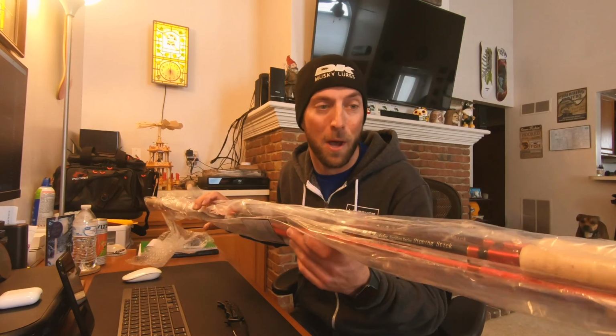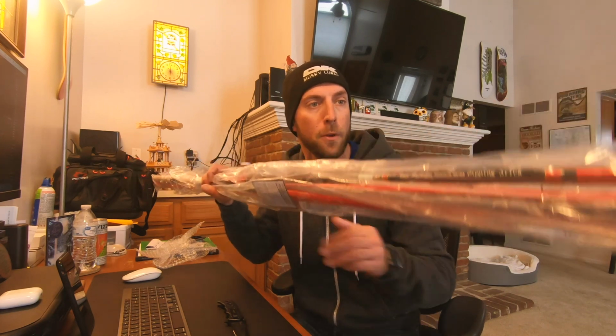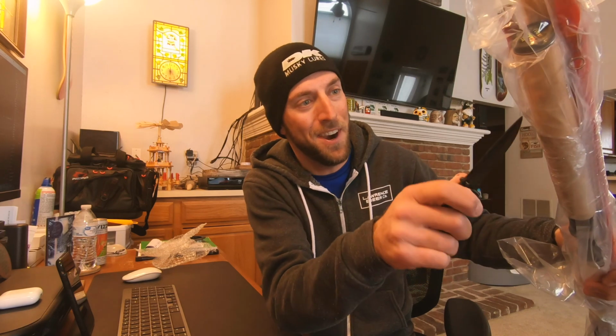One thing I will say about having received Huckabee rods before is these things are packaged so perfectly for fishing rods. But that being said, it also might take you 15 minutes to get them all out of there.